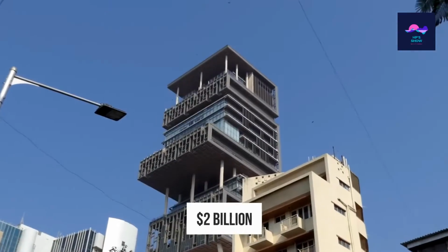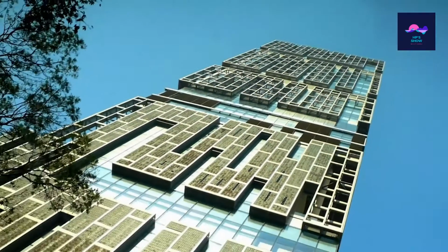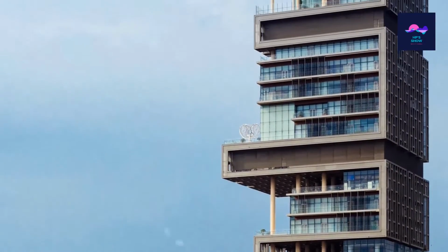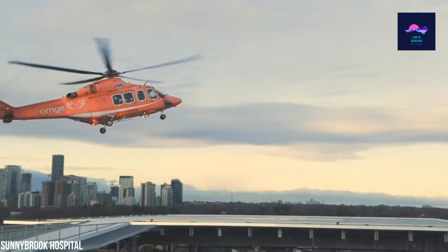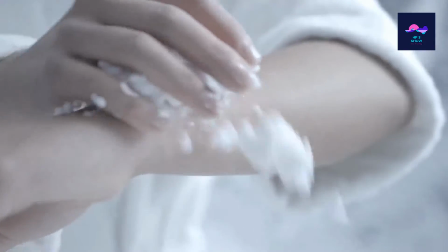This $2 billion mansion was inspired by the mythic island of Antilia, and it's easy to see why since it looks like something out of a fairy tale. The exterior might make this home look like a quickly constructed skyscraper, but the interior of Antilia holds riches we could only dream of. It belongs to Asia's richest man, Mukesh Ambani, and features 3 helipads, an ice cream parlor, a temple, and even a snow room to escape the Mumbai heat.